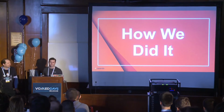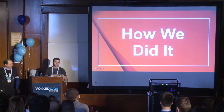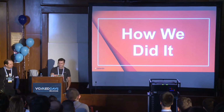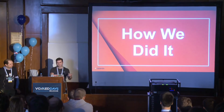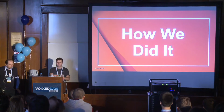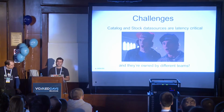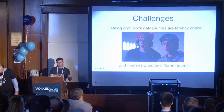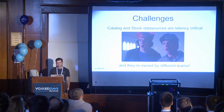So, Sean just said that we had these problems, right? We need to go to the cloud. The Shop Public API was actually the first application to switch to AWS. And the Jimmy in the data centers is still there, it will run there, and it also needs those data sources that we just mentioned. Catalog and stock data sources are latency critical, so the Jimmy needs those data sources, but the Shop Public API on AWS also needs access to those data sources.